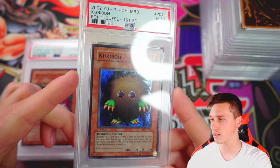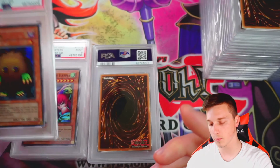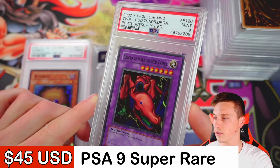Just a classic Yugi card, isn't it? Very cheap, because they are Portuguese. Although the Portuguese boxes are definitely seeing an increase in price lately. So if you're a collector and you want to pick one up, I'd say now's the time before they get even more expensive. So Twin-Headed Thunder Dragon.